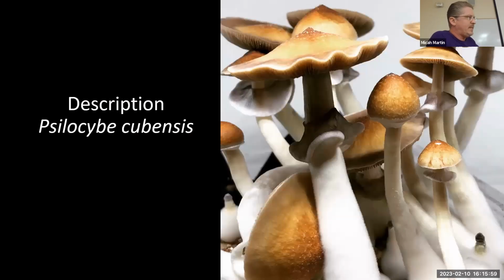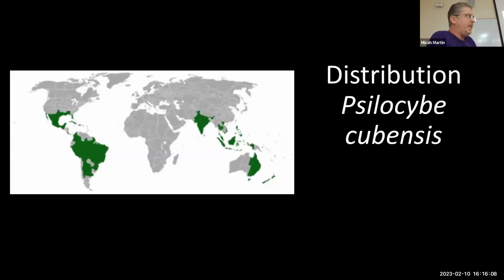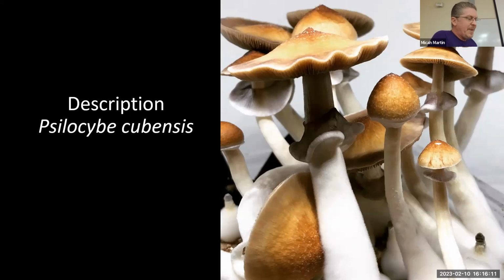All right, so let's describe cubensis, Psilocybe cubensis. All members of the Psilocybe genus are hygrophanous, meaning their color shifts depending on hydration levels. All parts of the mushroom turn bluish color when handled or bruised. That's probably the easiest way to recognize a Psilocybe mushroom, the deep blue bruising that you see on the caps and the stems, etc.